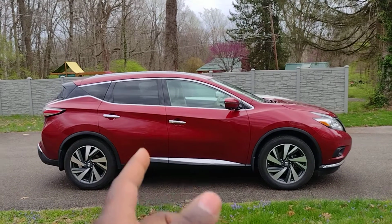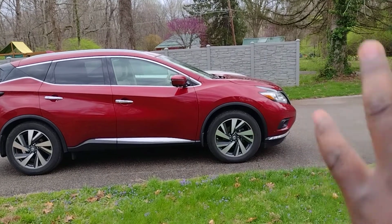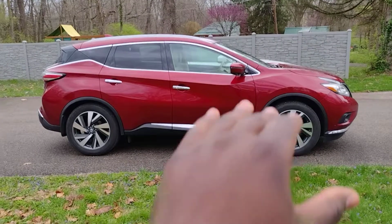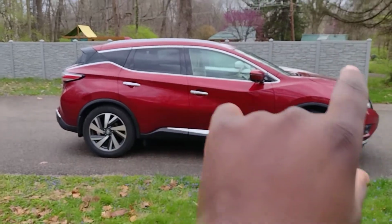What's funny is that I would describe the Murano pretty much the same way. It's got a longish nose. Because it's front-wheel drive based, it looks a little different. It is a raised vehicle, right? It's not exactly an SUV. It's not a minivan. It's got a slope.